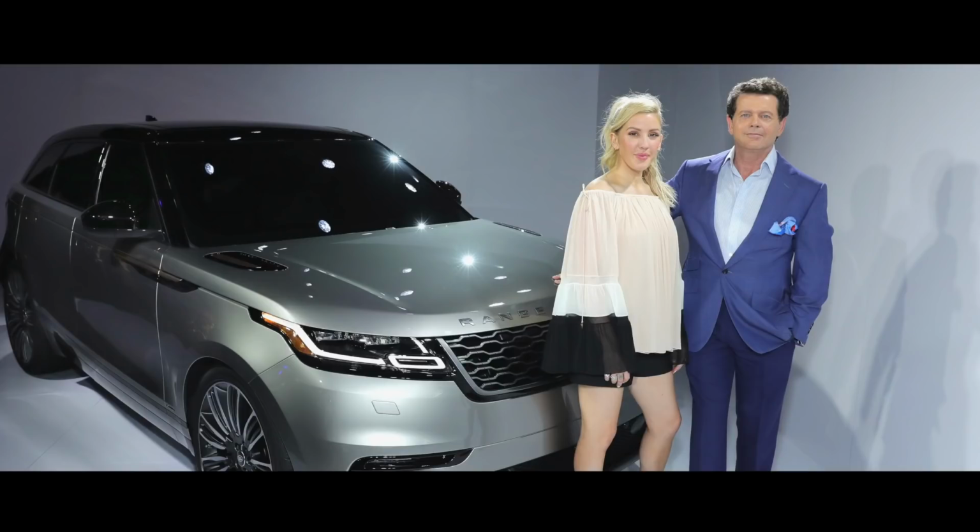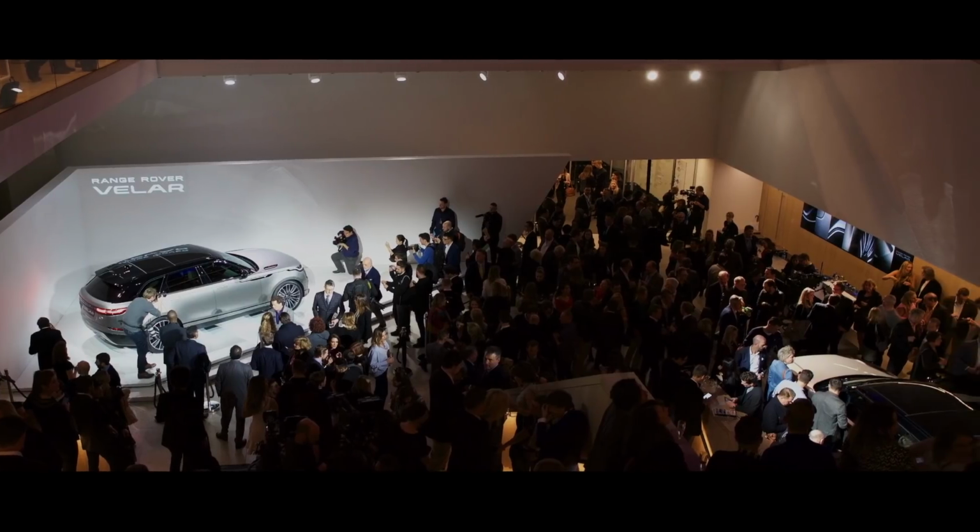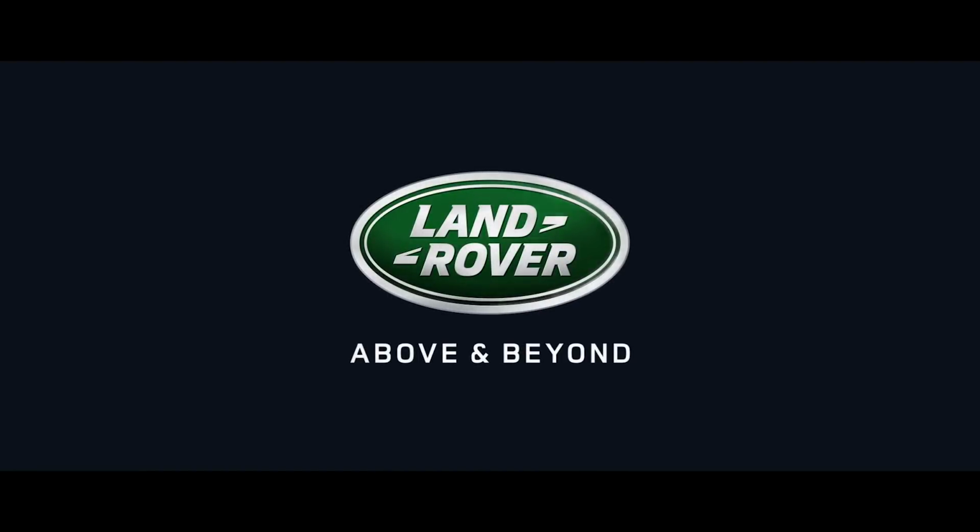Its compelling design, its tailored technology, and its relevant innovation, and they combine to create a vehicle that will truly resonate on an emotional level.